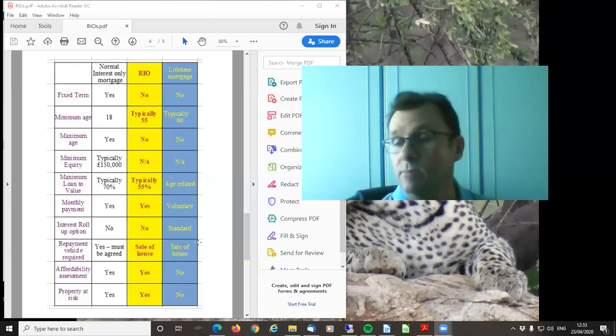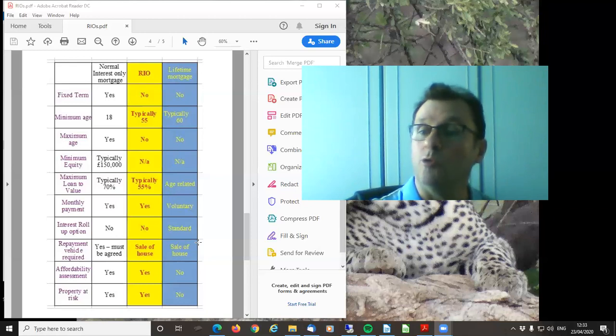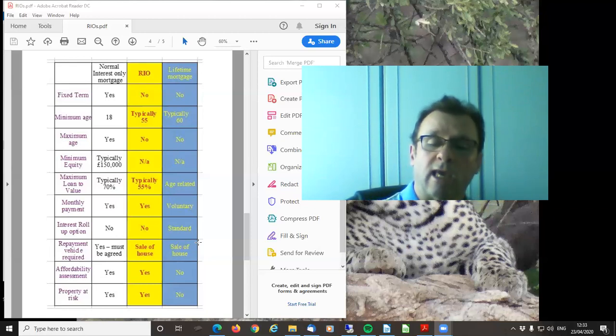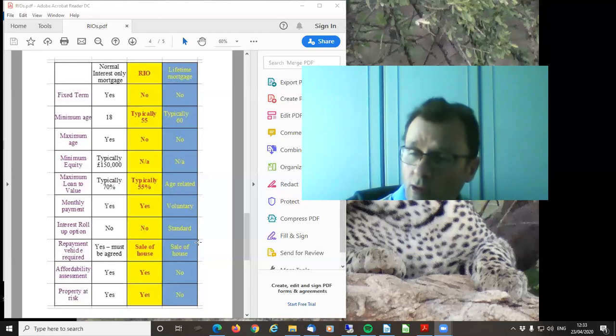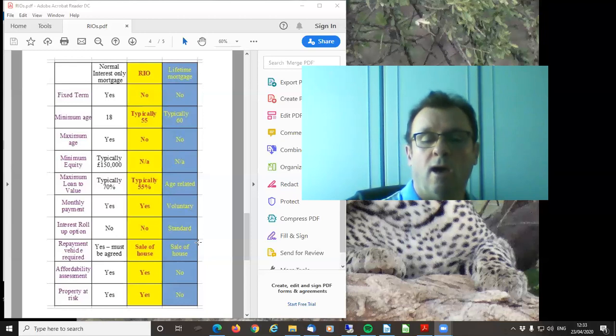Interest roll-up option, no, because you have to keep paying. Repayment vehicle required, no, there isn't, because the repayment vehicle is you selling your house when you die, or when you move out to go into care, or whatever it might be. Affordability assessment, yes. In this case, it's based on the interest-only payment, which probably makes it more likely you'll pass. But I'll come to that in a minute.